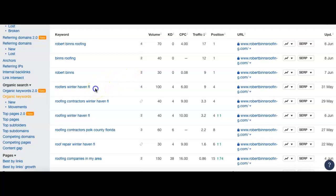After that, you also want to bring in new customers, right? So we have roofers, Winter Haven, Florida. 100 people do search that, and for this, you guys are number 4. So that puts you in the top 5. That's still really, really good, and that's going to give you a good percentage of that.